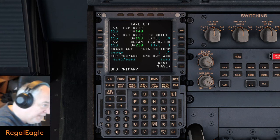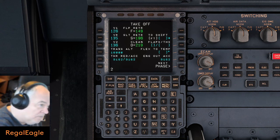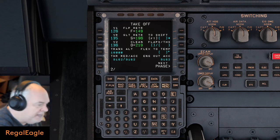Transition altitude is 18,000 feet. Flex 2 temp is not applicable. Flap setting 2, stabilator setting is down 0.2.